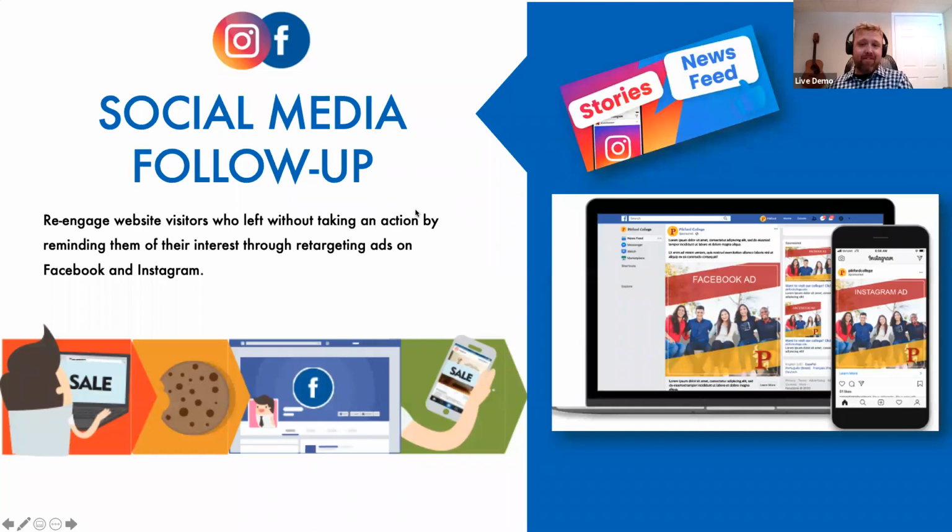Then concurrently with that, we're doing social media follow-up. This is Facebook and Instagram. This is similar to the online follow-up, kind of the same concept of a pixel following people around after they leave the website. However, this is specifically showing ads on the person's Facebook and Instagram newsfeed, okay? They're actually going to see right there on their password protected feed the ad for your client's offer. It could be a video, it could be a still image, whatever, for 30 days.